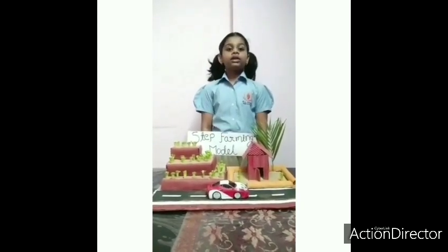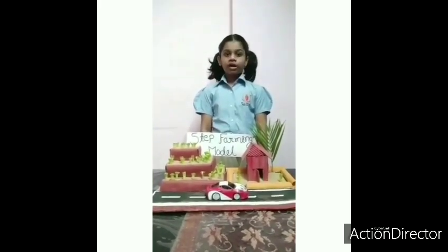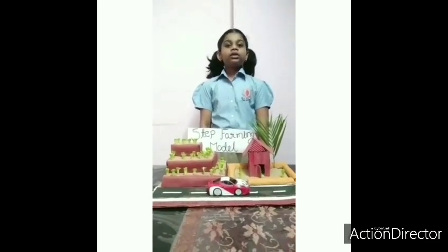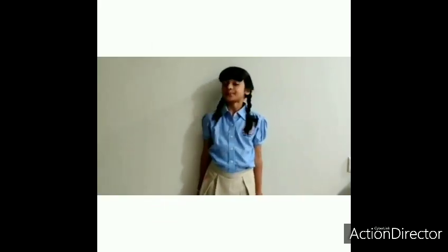Benefits of this: the major benefits are the conservation of soil and water. Step farming permits more intensive cropping than other methods of farming. Thank you.